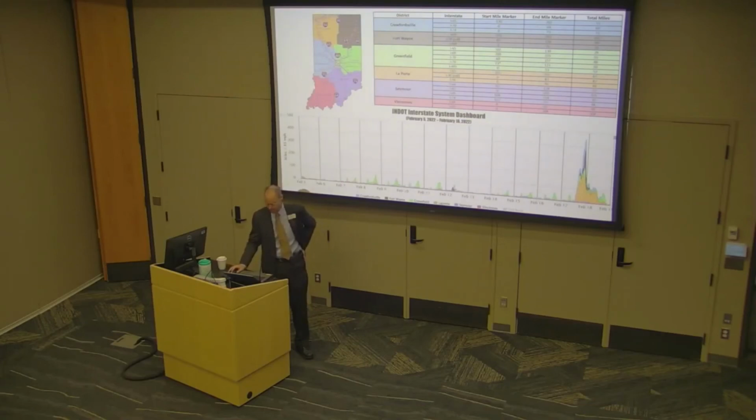And you can see in February, we have Monday, Tuesday, Wednesday, Thursday, Friday. There's a little winter event there on Saturday, Sunday, Monday, Tuesday, Wednesday. Do you see a pretty significant winter event right here? So these things give you at a glance how bad we are doing at a statewide level.